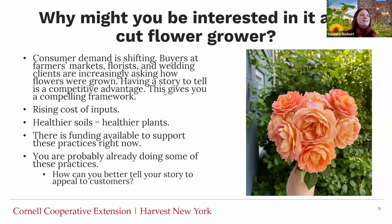So why might you be interested in it as a cut flower grower? Consumer demand is shifting, like I mentioned. Buyers are increasingly curious about how their food and flowers and fiber are all grown. And people really connect with foods and fibers that have a story behind them, right? When you're selling something special like flowers, that many people go after for special occasions, and even people who buy them as a weekly expenditure, they're very invested in the story of that exact flower. You have a real opportunity there to market to this particular demographic.